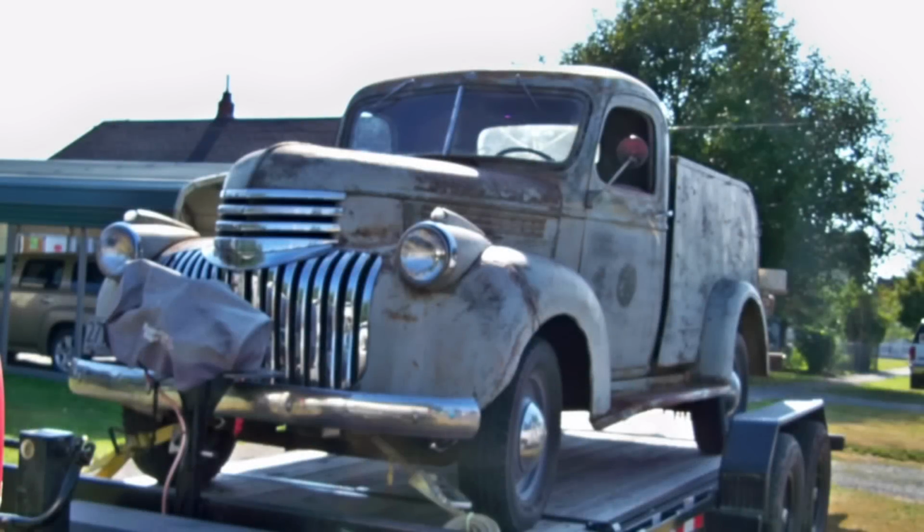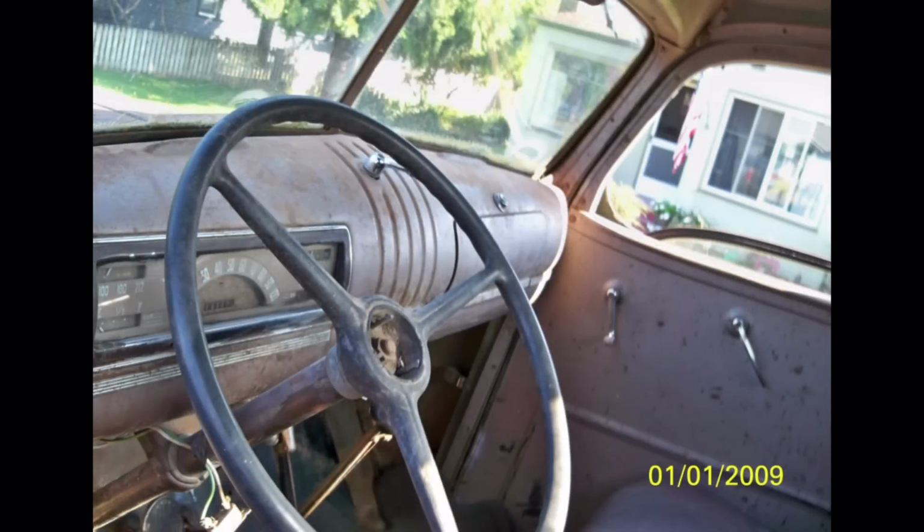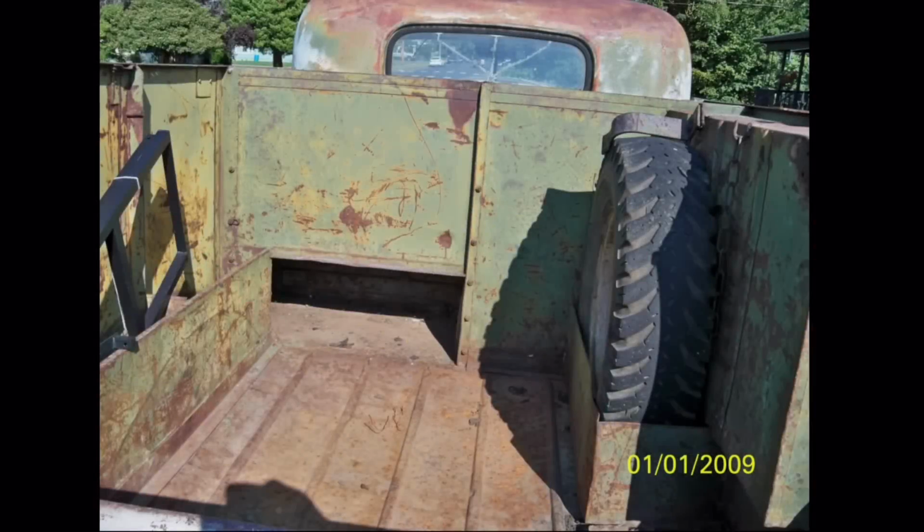Up for sale is this all-original half-ton gray rare 1946 Chevrolet service truck. It is powered by the original 216 inline six-cylinder engine coupled up to the original 3-speed manual transmission, and it runs and drives but will need various work such as brakes and so forth to be roadworthy.